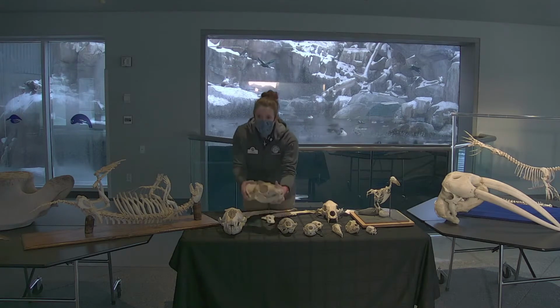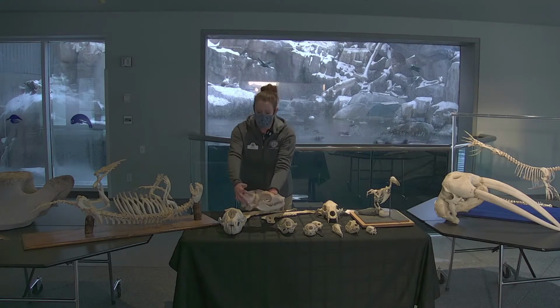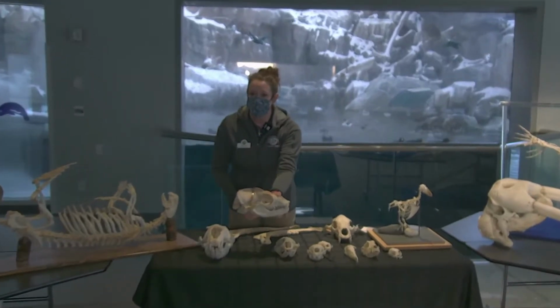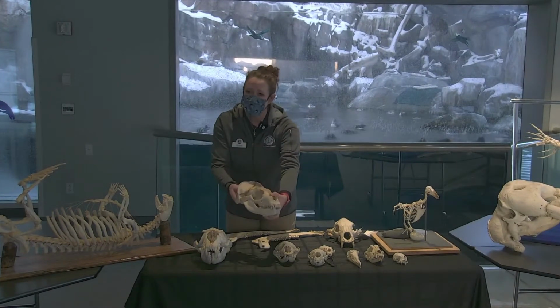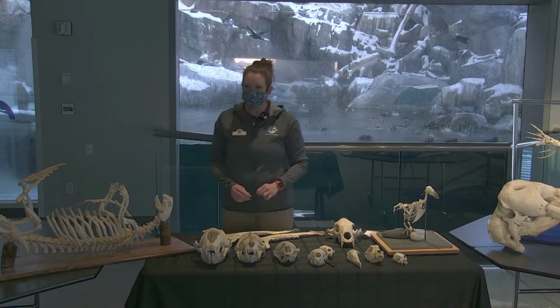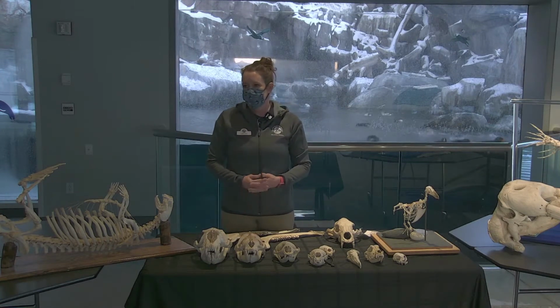So you can actually see on this harbor seal where he's been dropped, and we simply just glued him back together. So yep, it does happen, but we try to be really careful with them. What about, have you ever cleaned bones here at the SeaLife Center?